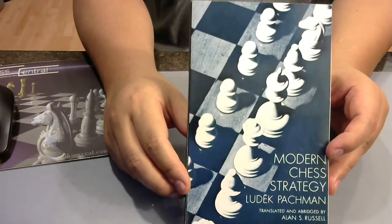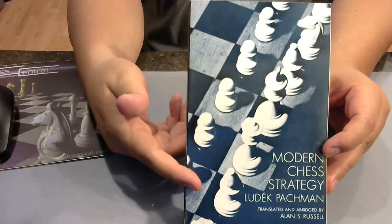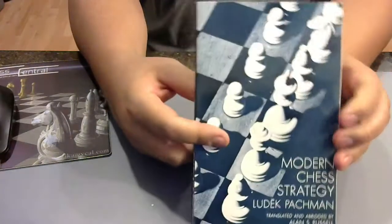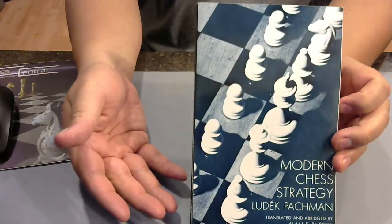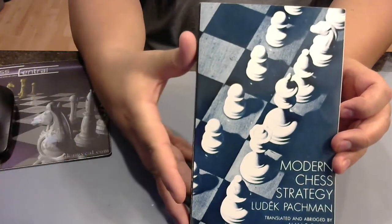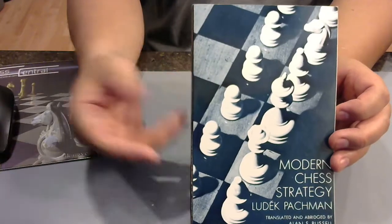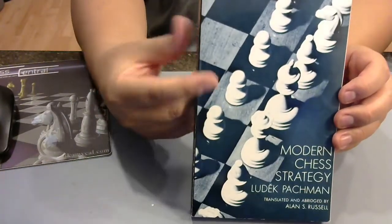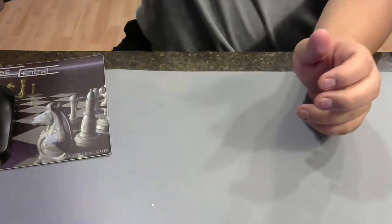Anyway, so I haven't read this book. It's a classic. I own it. I've had it forever. And it covers the general modern chess strategy. So if you really want to know about this book, check out the Amazon reviews. I'm sure they're glowing, and it's going to be a good book for strategy.